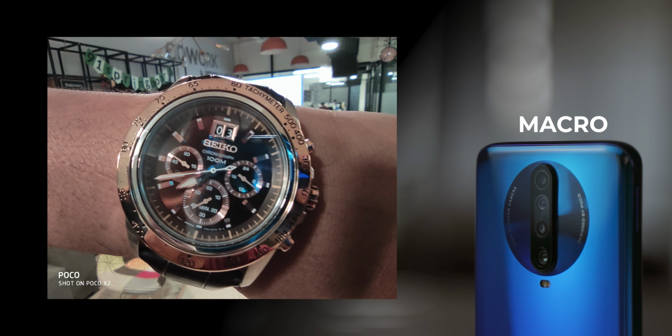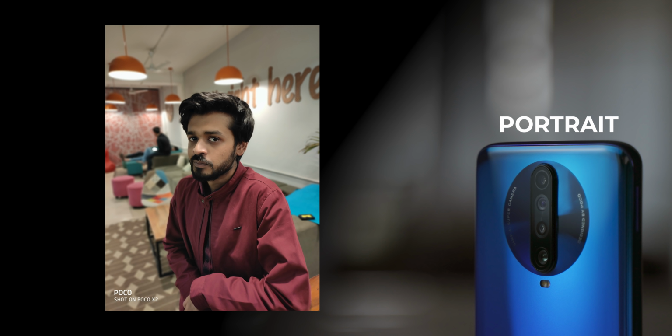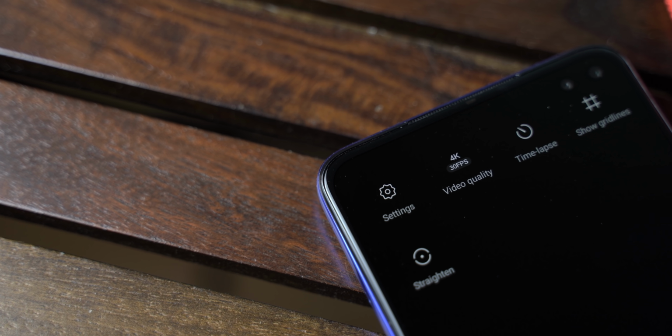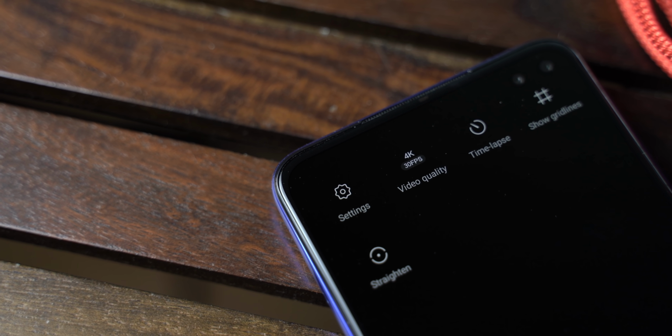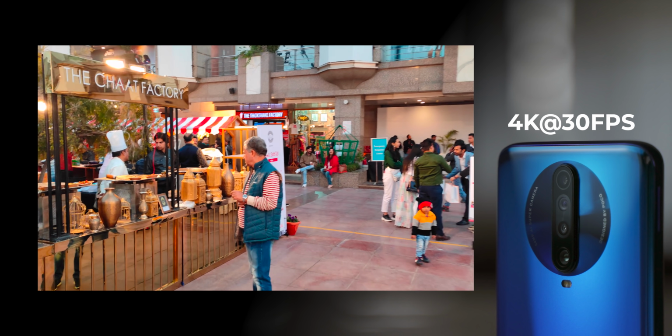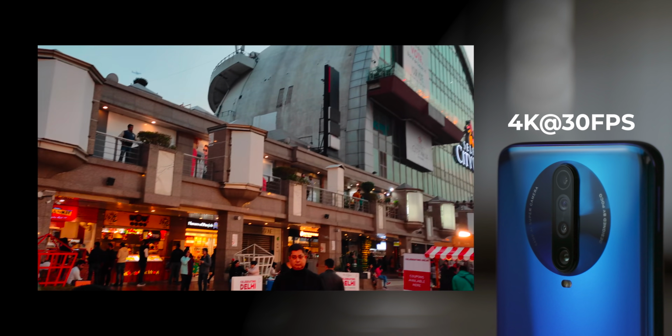Other than that, the Poco X2 has the macro lens which has autofocus, unlike a lot of phones with macro lenses, and so far it seems pretty good. There's also the portrait mode which seems decent with the face having good details, but the edge detection does seem a little off in some shots, so yeah, I'll be testing things out more. On the video front, there's no 4K at 60 FPS support or OIS, although it is too much to ask for in this price range. Anyway, here's a 4K 30 FPS video from the phone which seems pretty good, considering I took this in the evening when the light was going down.